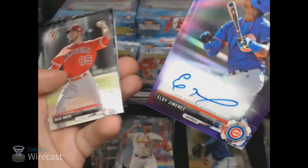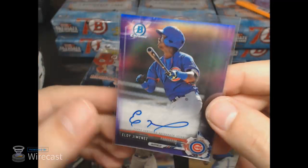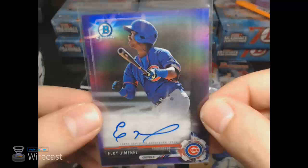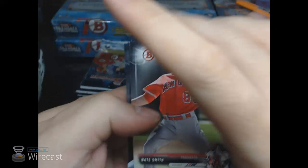Base auto plus a purple refractor in the same case for Eloy now. There we go. Got this spot going pretty quickly. 79 of 250. Congrats there. Guzman, chrome, Rutherford, paper.